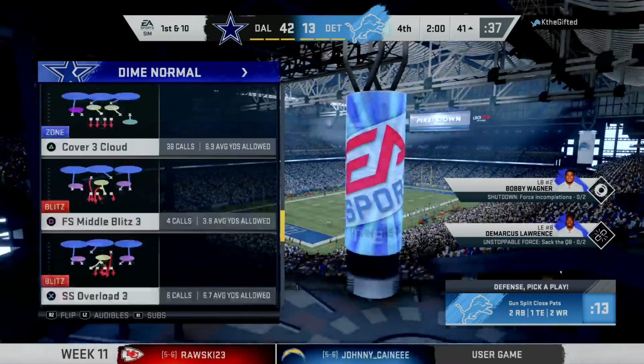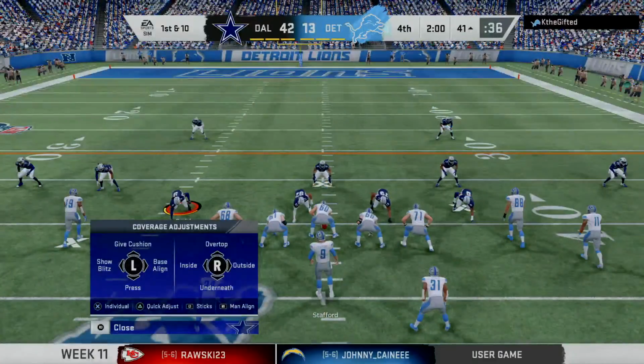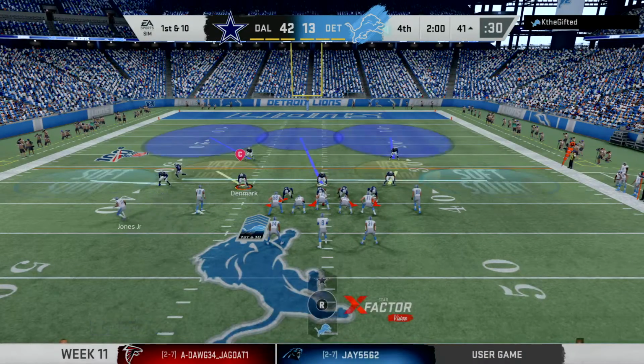Just 2 minutes remaining here in the fourth quarter of what has been a one-sided affair. So the Lions in possession of the football as we welcome you back. And let's see what they've come up with offensively after having time to talk it over.